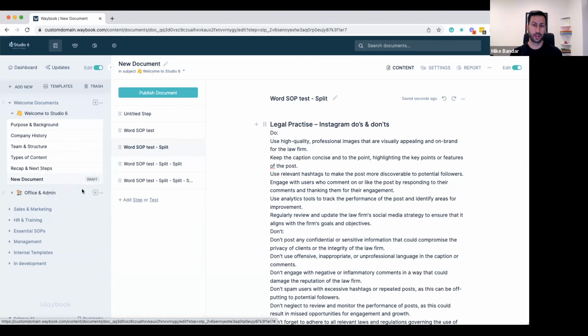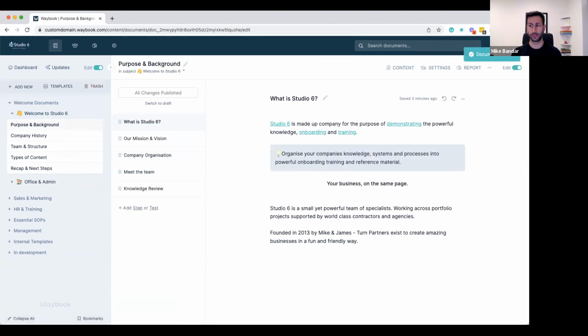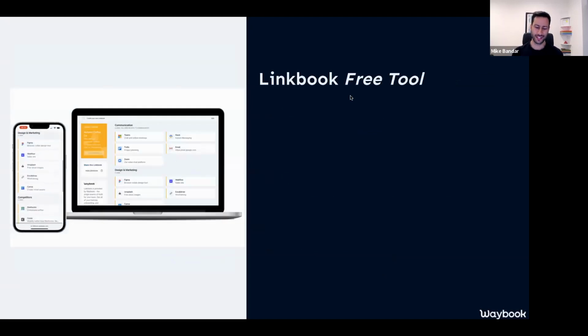in some form of Word document, and we are continuing to work on additional importers from lots of other sources. We also do offer data migration for users, and don't forget, you always have your process consultants on hand, who are essentially people who just work with Waybook customers like yourself to extract the knowledge from the minds of your team, and essentially to create highly effective documentation for you to scale more easily. So that's your Word document importer. I'm really excited to hear what you think of that.